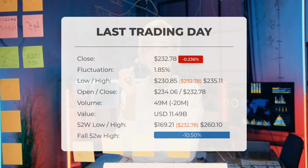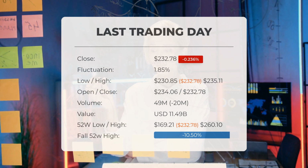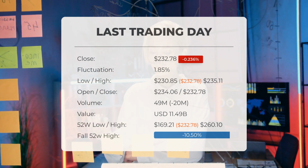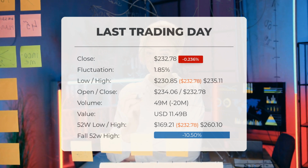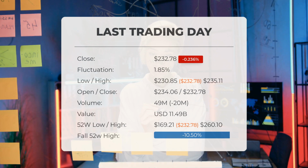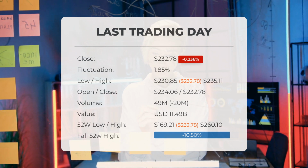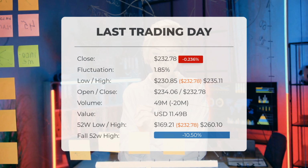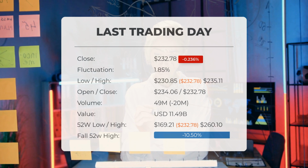Notably, the price has increased in 6 of the last 10 days and has risen by 12.15% over the past 2 weeks. Interestingly, the trading volume decreased alongside the stock price, which is a positive indicator, as volume should ideally align with stock movement. On the last day, trading volume dropped by 20 million shares, resulting in a total of 49 million shares exchanged for approximately $11.49 billion.